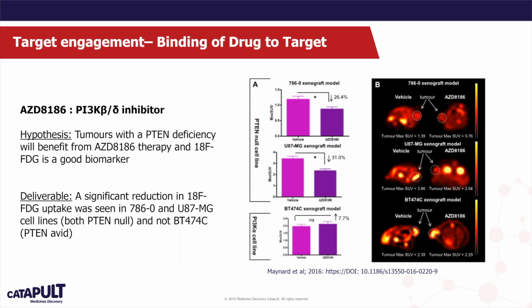With this compound in particular, there was a hypothesis that tumours with a PTEN deficiency would benefit from AZD8186 therapy, and that FDG would be a good biomarker. In the study that we performed, we imaged and measured after only 2 hours of treatment, a very, very short time after induction of drug. We did this in 3 models: 2 were PTEN null deficient cell lines, and 1 was PTEN avid. What we could see is that not only was FDG PET a good biomarker to assess response, and a proof of mechanism biomarker showing a significant decrease after treatment, but we also confirmed the hypothesis of the project, in that we only saw a reduction in those cell lines that were PTEN null, not PTEN avid.